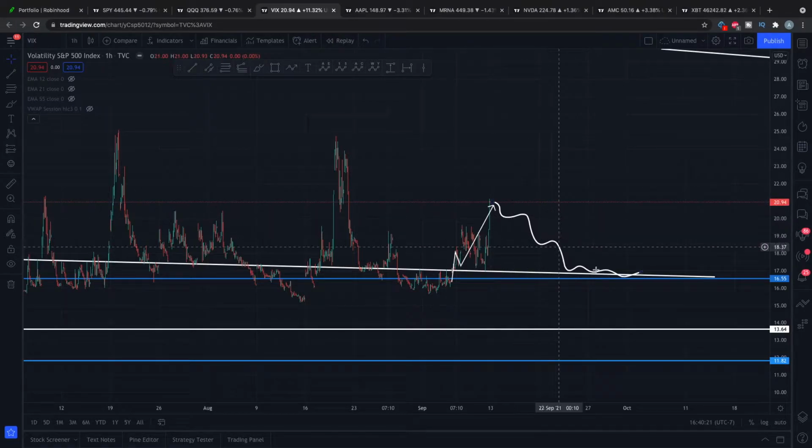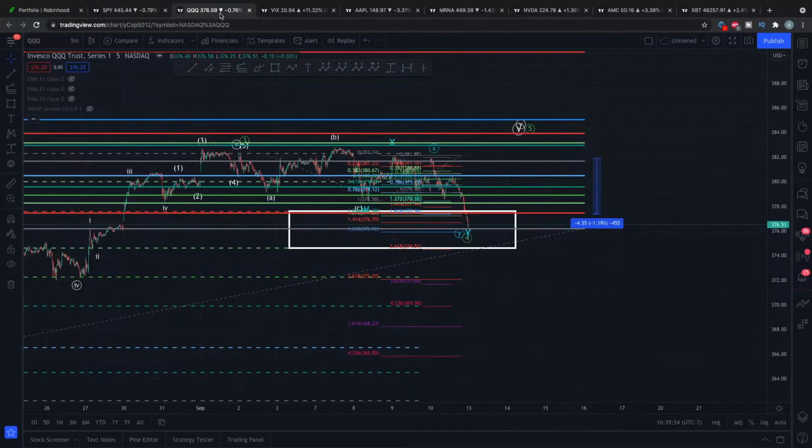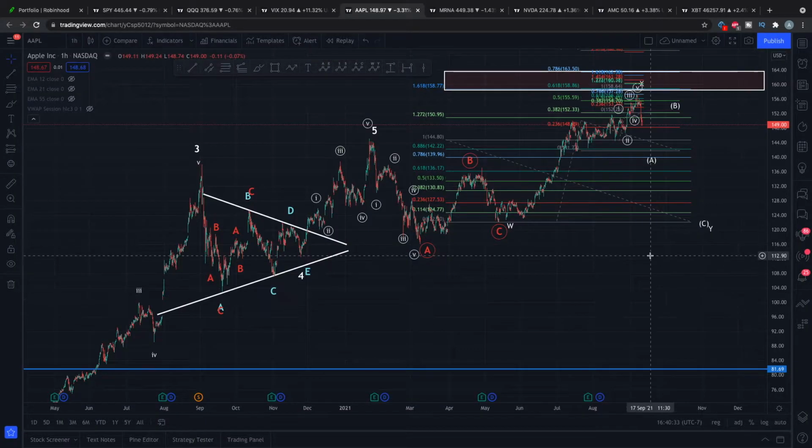So this downwards move in VIX would correlate with this wave 5 upwards in the broader stock markets right here. So with wave 5 up here, VIX would go down to probably retest this trend line right here around 16 to 17. So that's going to be it for the broader stock markets. And now let's move on to some individual stock picks. The first one I'm going to talk about is Apple.